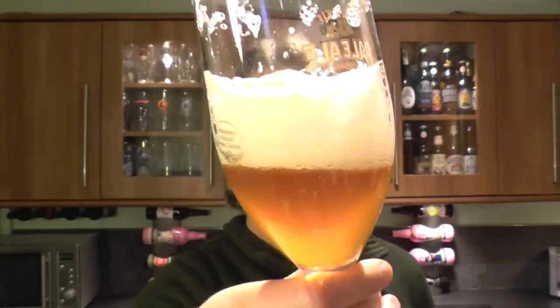So we got all of that carbonation that kind of spilled everywhere, bursting out of the bottle, bursting out of the glass. But actually in the taste, it tastes quite flat. Doesn't taste that carbonated at all. I just don't know what to make of it.